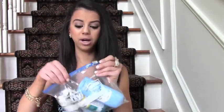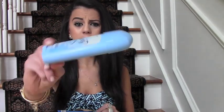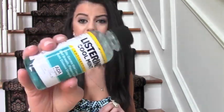So the next thing that I have in my purse is this little Ziploc bag. I keep carry-on things in my purse. Yes, it's really weird. But I just have some deodorant in there, in case I ever smell bad or I just got done working out, then I can just go right ahead and put some deodorant on. I have the Secret Shower Fresh. Then I have some Listerine Cool Mint, a little travel size bottle.